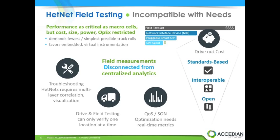So when you look at the spectrum of test and measurement equipment that's available, or the options to see what's happening in the network, if you look at the price of, say, a field test set versus the network interface device that's monitoring at a tower, small form factor modules like a smart SFP that can do test and measurement functions, or even down to a simple software agent, you can see the great decrease in cost there. So most operators that are moving on small cells, notably those in the APAC region, are moving more quickly towards the software-based model and remote testing. The goal here is simply, like everything else in a network, to drive the cost out as much as possible without sacrificing the performance, so that you can maintain the quality of experience that the users are expecting.